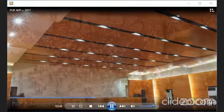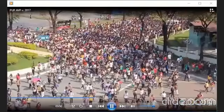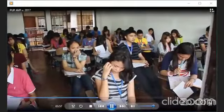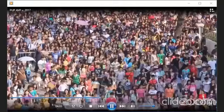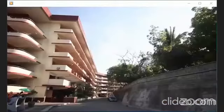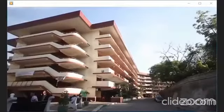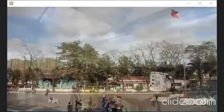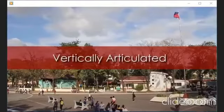Every year, around 50,000 graduating high school students, mostly from economically challenged families, take the Polytechnic University of the Philippines College Entrance Test, or PUP set, and hope to become one of the 10,000 who will be given a chance to be new PUPians. At present, the university offers more than 80 programs in the graduate and undergraduate levels, with its strategic direction of making the colleges vertically articulated.